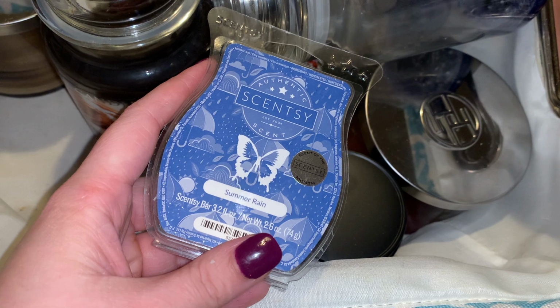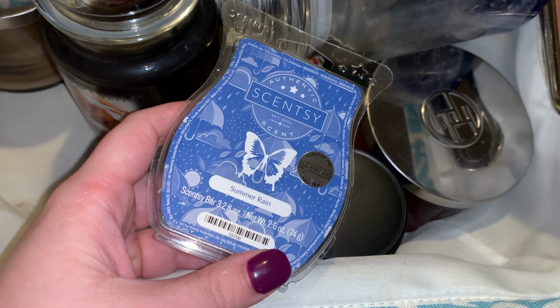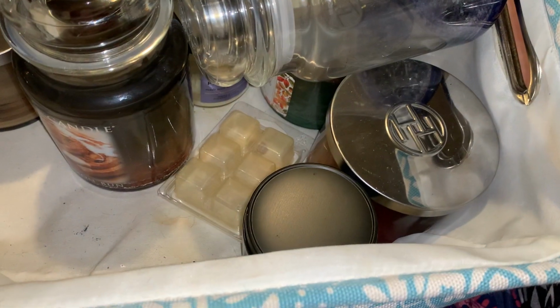That's probably on my list of scents to finish next month. So if you guys want to see my project burn for the month of October, you might see Harbor's Edge in there as well.